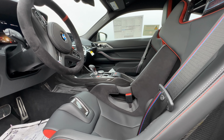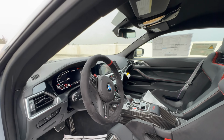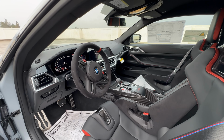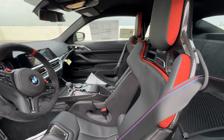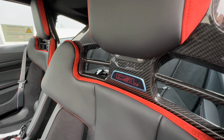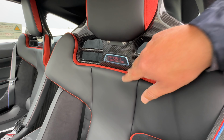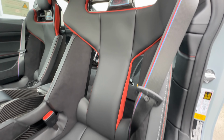So there was an option for bucket seats. If you selected that on the M4 CSL build, you got the carbon buckets that are in the M3, M4 as an option. But I think for effect, this is really what you want on the M4 CSL. So CSL badging here on the seat as well. The buckets look great from the front.